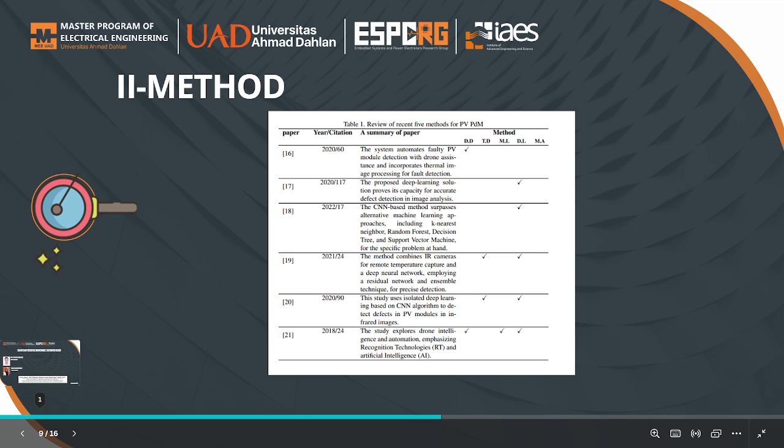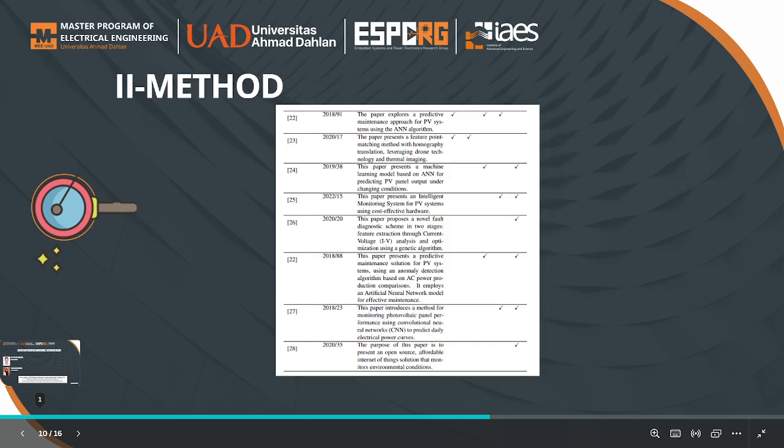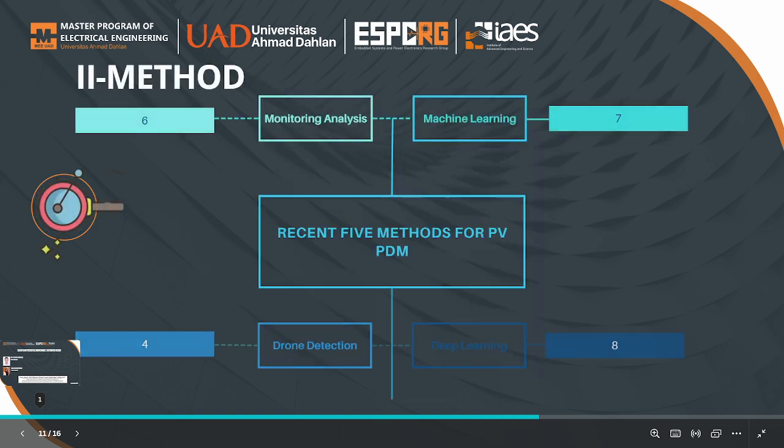In this table, we can observe that drone detection is utilized in 4 articles, with thermal detection featured in 4 as well. Machine learning approaches are applied in 7 papers, while deep learning techniques are leveraged in 8 studies. Additionally, monitoring analysis appears in 6 articles.